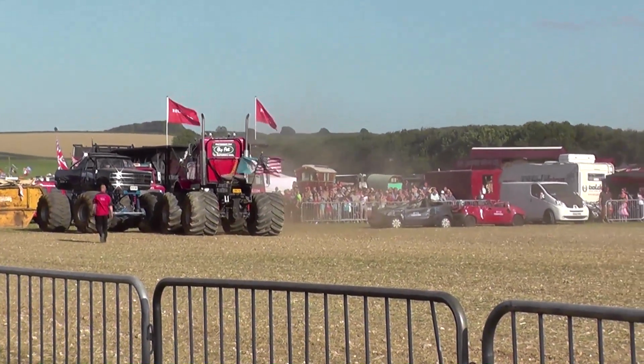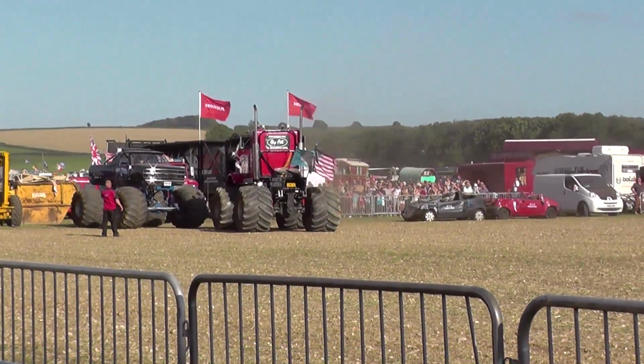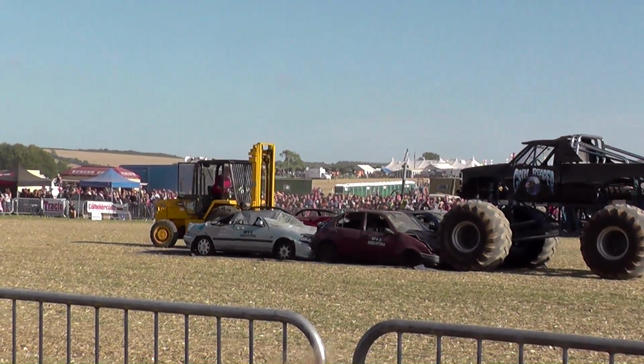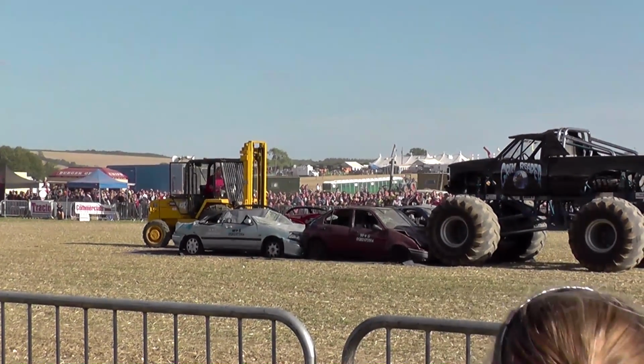Did you see that? Oh my God! That was close! Where's Peter? I'm going to get him in! With the forklift kindly supplied to us by the Great Dorset Ski Park.